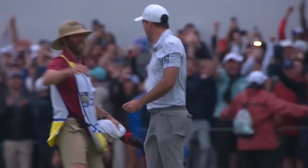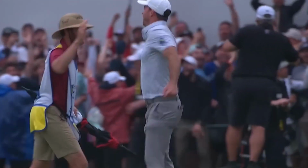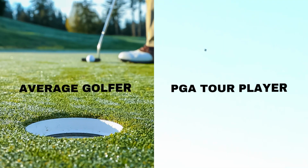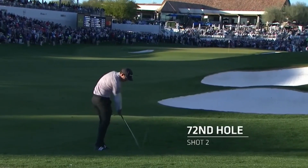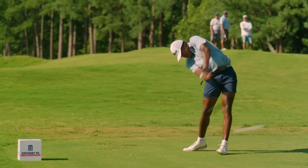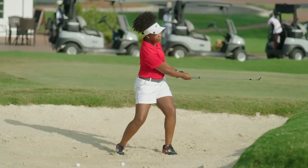Most people think they're just a few lessons away from playing like the pros. But the gap between an average golfer and a PGA Tour player is a canyon, not a crack. It's not just about skill. It's about physics, precision, and a lifetime of discipline that looks almost superhuman.